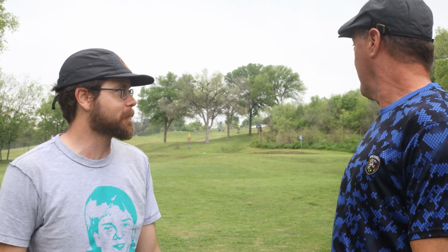Hole three, 360 feet, uphill into a headwind. I think we agree it's far. OB to the left is hard to come into play, but what are you thinking here? I think you're going to see forehands, backhands, and rollers. I'm going to go roller, because if I throw it long, it just curls up into a bowl behind the basket. And that prevents the disc from tracking into the right side stuff, which is basically out of bounds.